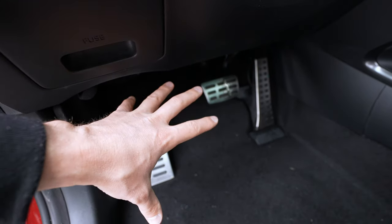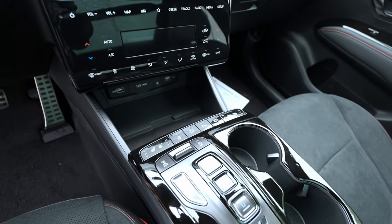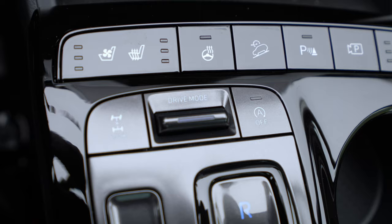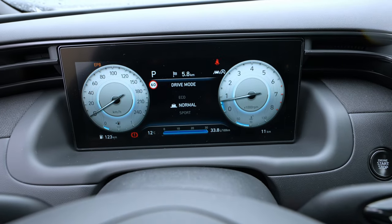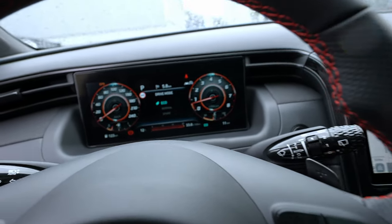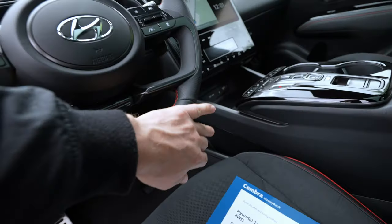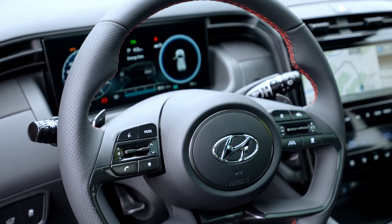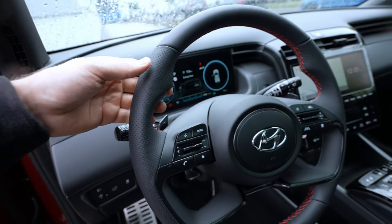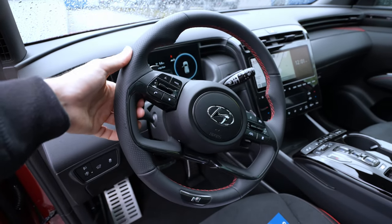The car comes with aluminum pedals. This is new on the N Line. Also, of course, as on the other version, it comes with different driving modes. From here you can change it. You have three different driving modes: sport, eco and normal. As you can see from here, depending on which driving mode you are in, the car will react accordingly. We will go through every single detail as we drive and I will give you my feedback. Also, the new steering wheel, it's beautiful. You have the N Line logo down here, red stitches, little holes, amazing steering wheel, in my opinion. Great design, and also it's super light.